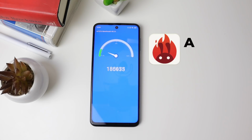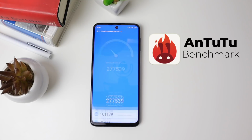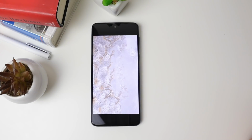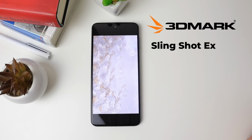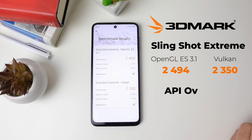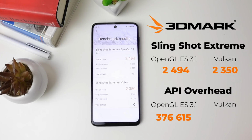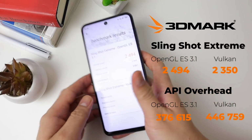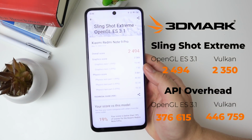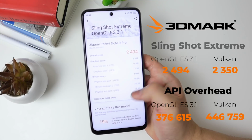Antutu Benchmark is slightly higher than I previously tested. We are getting 277,539. And also tested this with 3D Mark for Android. And those of you who don't know what 3D Mark is, it is a computer benchmarking tool created and developed by UL to determine the performance of a phone's 3D graphic rendering and CPU workload processing capabilities. And so far we're getting quite good results in terms of the 3D Mark test.